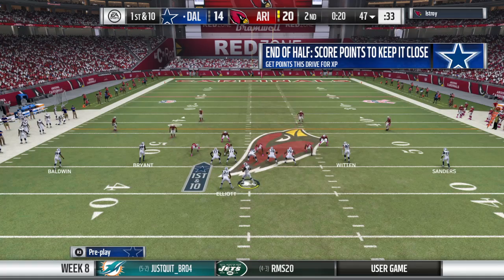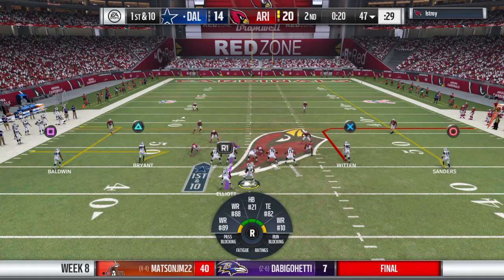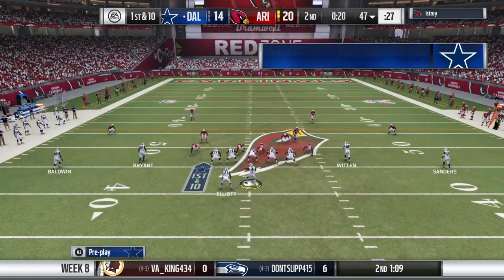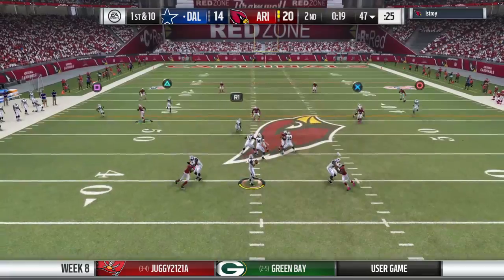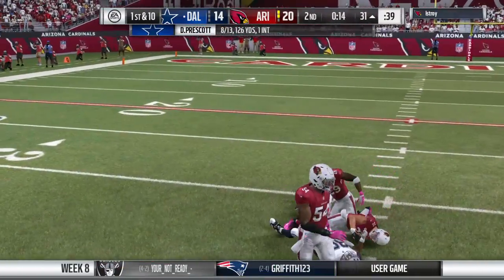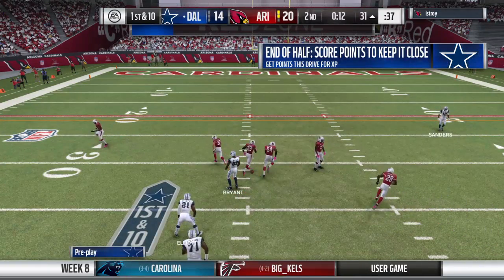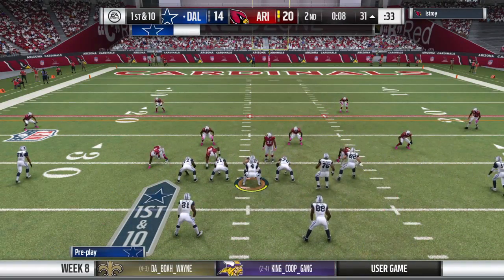And no press coverage here. They are backing off in the secondary. On 1st and 10, Prescott. Out left side here to Bryant. And he takes this one down all the way near the 30. A good pickup there, a 22. I like that one, partner.